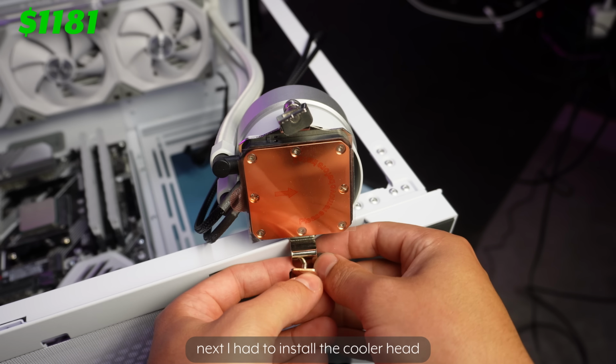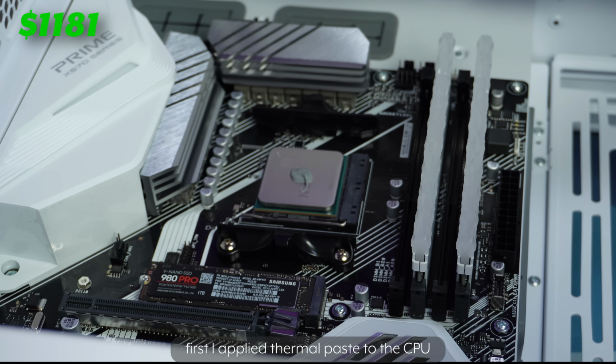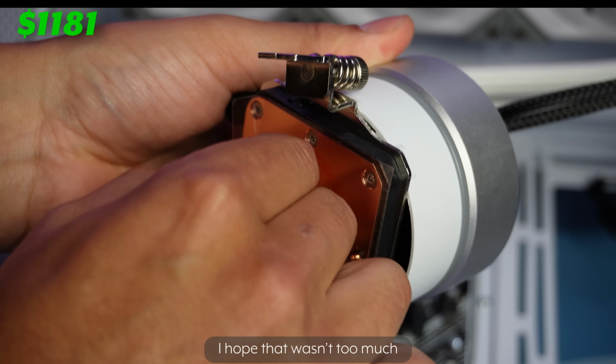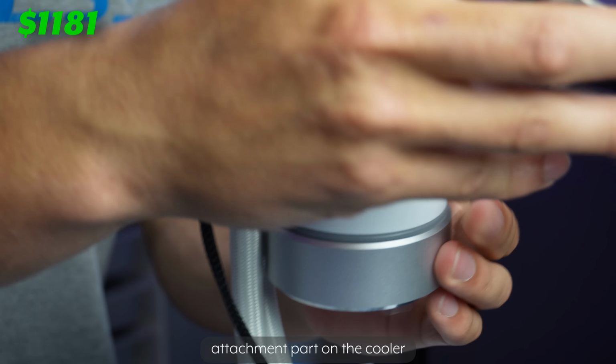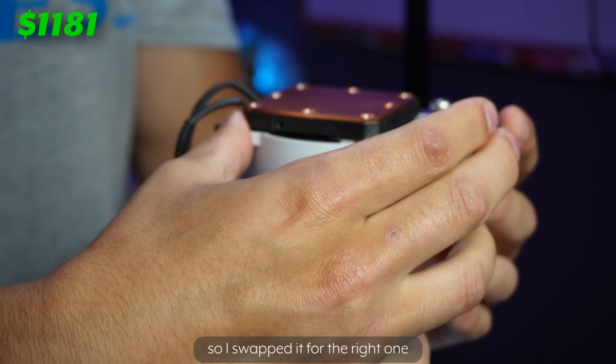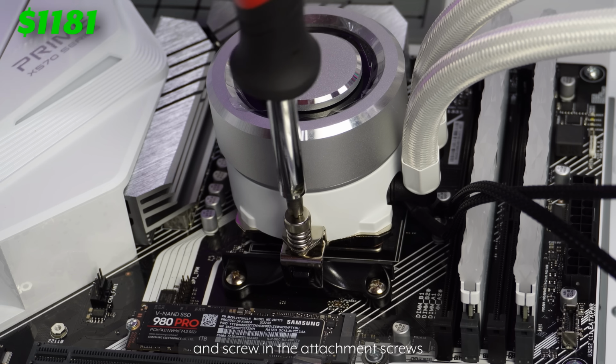Next, I had to install the cooler head to lay on top of the CPU. First, I applied thermal paste to the CPU. I hope that wasn't too much. Then I removed this protective plastic, and then I realized I had the wrong attachment part on the cooler, so I swapped it for the right one. And then I could finally apply a little pressure and screw in the attachment screws.